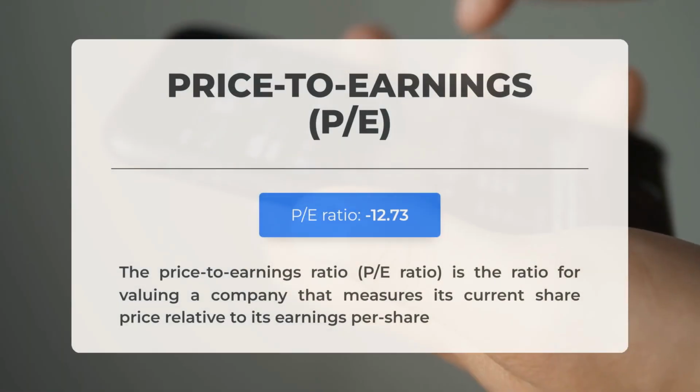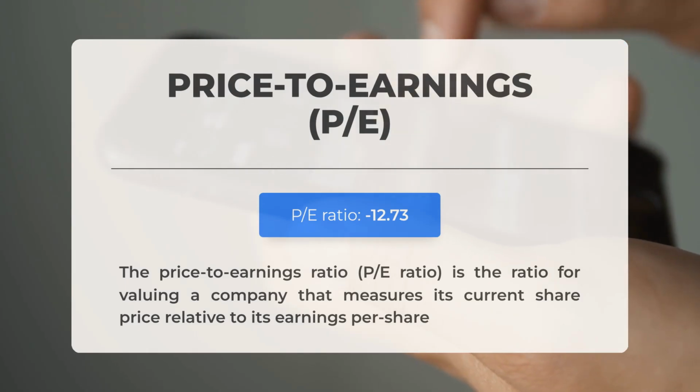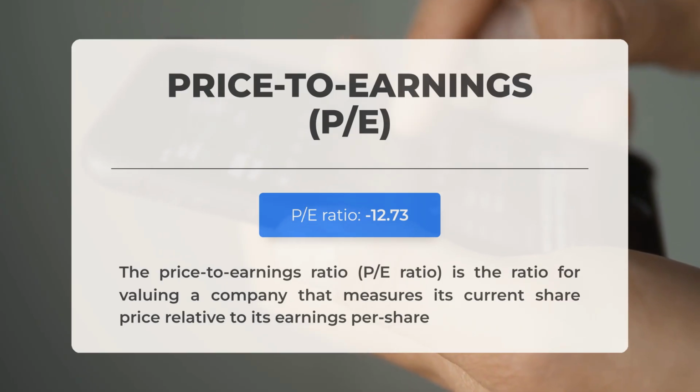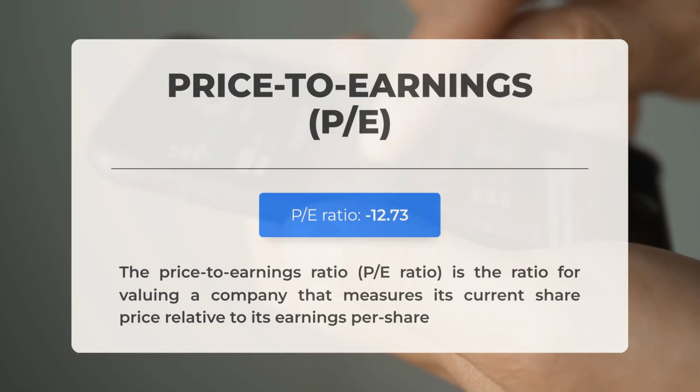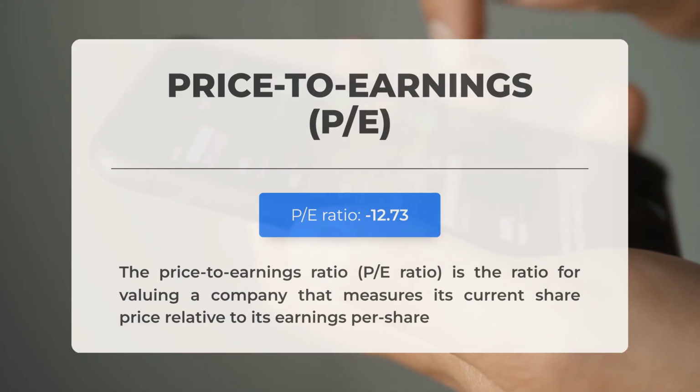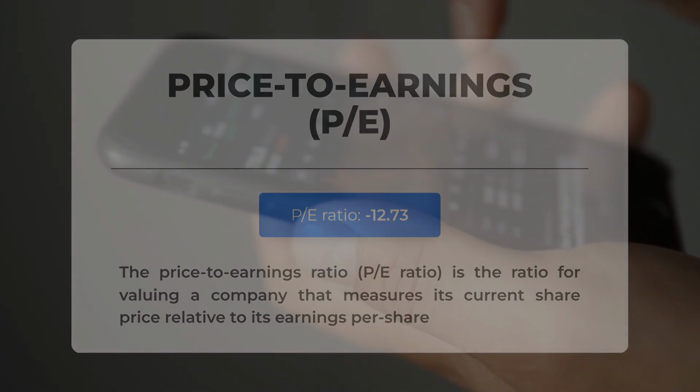Before we dive into the potential favorable trading levels for Sharps Technology, let's quickly review some essential fundamental data. First, we have the price-to-earnings ratio, commonly known as the PE ratio. This important metric measures a company's current share price in relation to its earnings per share. A negative PE ratio indicates that the company has negative earnings or is incurring losses. Even well-established companies can experience downturns, often due to factors beyond their control. However, consistently negative PE ratios may suggest insufficient profits and could imply risks of bankruptcy.